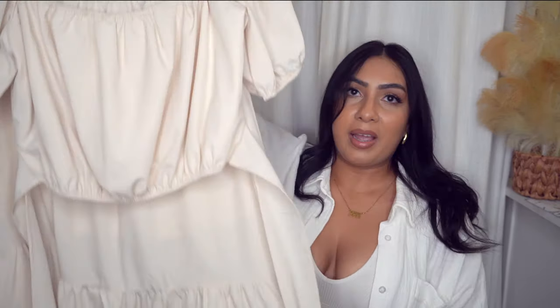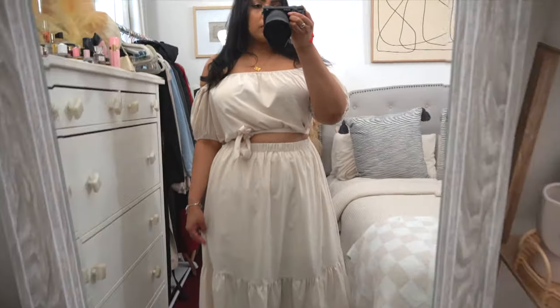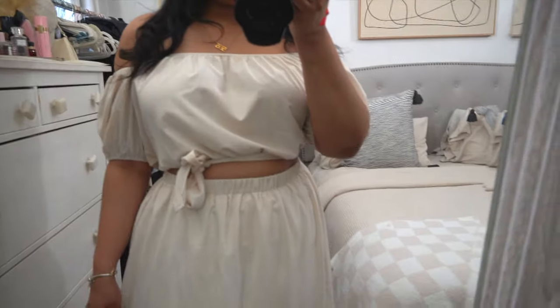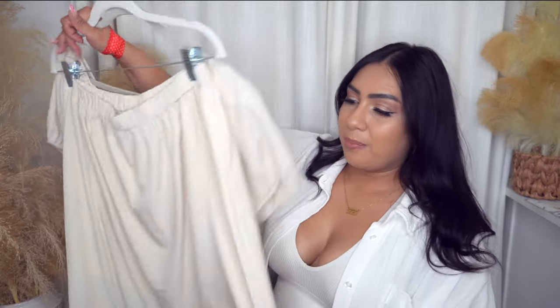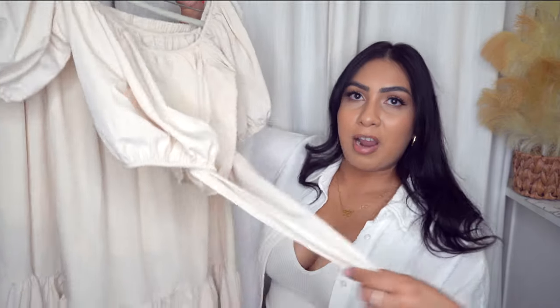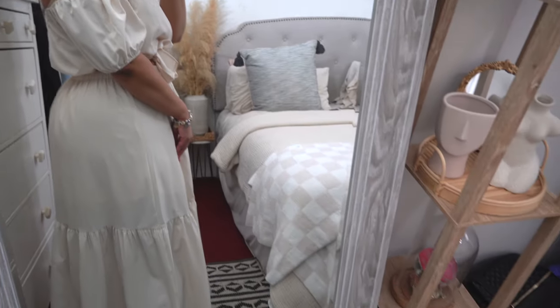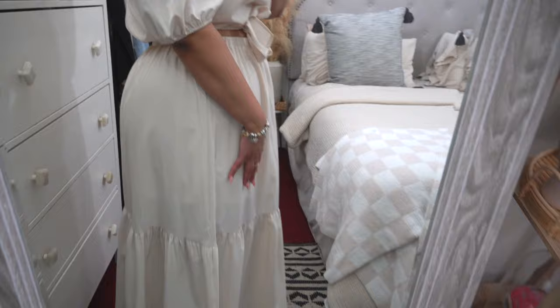I love my two-piece sets. I will always swear by and stand by my two-piece sets. I got this one, this color, of course. It comes in a bunch of different colors, brighter colors, basic colors. So it's a maxi skirt with a stretchy waistband, light to medium weight, and then you have this top that does have a wraparound style. This can be worn on the shoulder, off the shoulder. You guys know I typically like wearing my tops off the shoulder. I think it's very flattering.